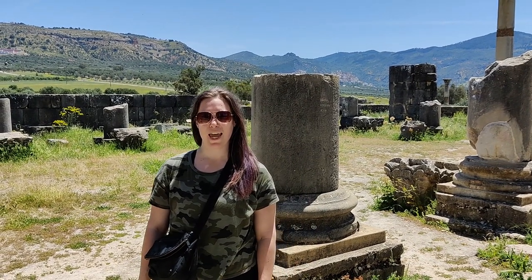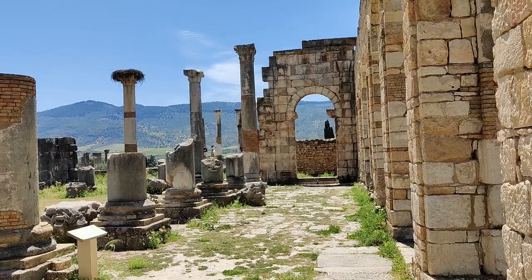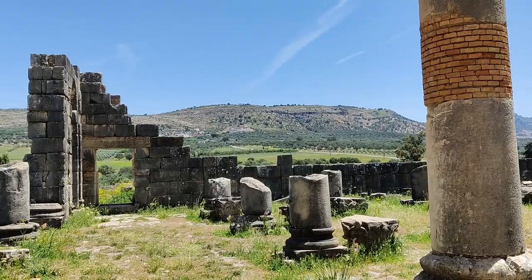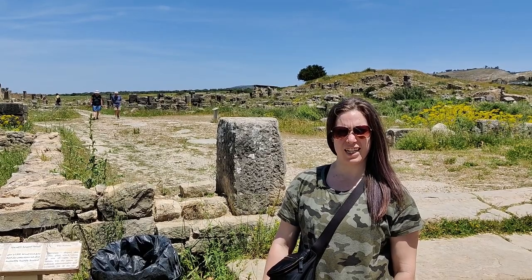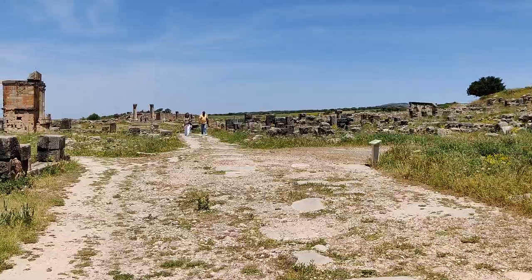The Judiciary Basilica, which was the tribunal for the city and the meeting point for all of the rulers of the city. The forum is a 1300 square meter area of the city that was for administrative, political, and economic life.